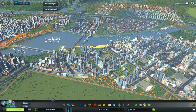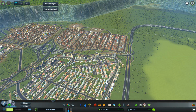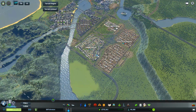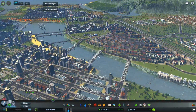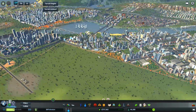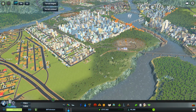But you can turn that on and off with a new mod, which is called the Hide Problems mod. Very simple. Control-Shift-P turns off all the problems. Everybody's happy again. No, they're not happy. But it just means you can look around your city without worrying too much about all of those problem screens. You can take screenshots and all that sort of thing. I like it a lot, the fact that you can turn that on and off.